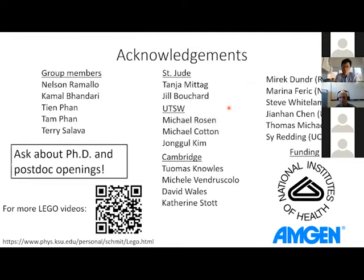Great. So the next question is from Kalina Klein, and she said, reflecting on the talk, do your simulations offer any insight about the influence of beta sheet sequence length on how quickly an energetic minimum can be found? Yeah, actually, that's pretty straightforward. That doesn't even come from the simulations. That's the back of the envelope theory.